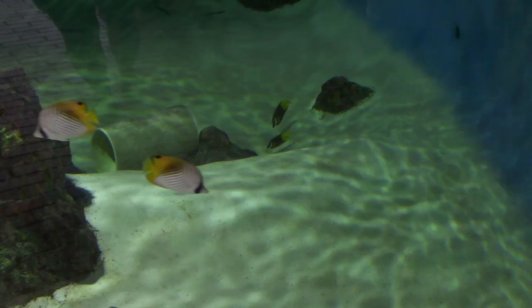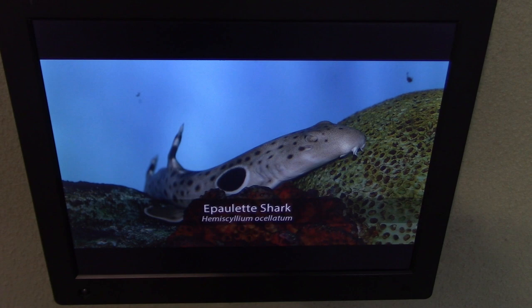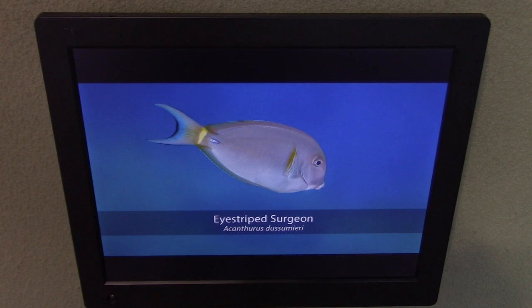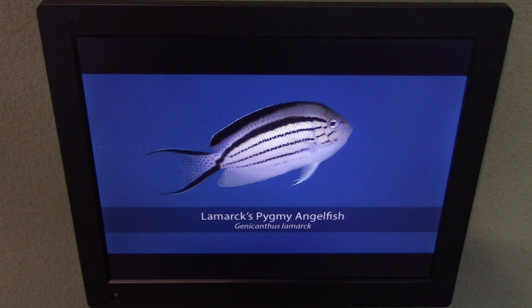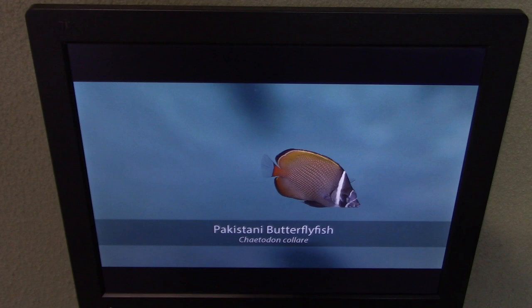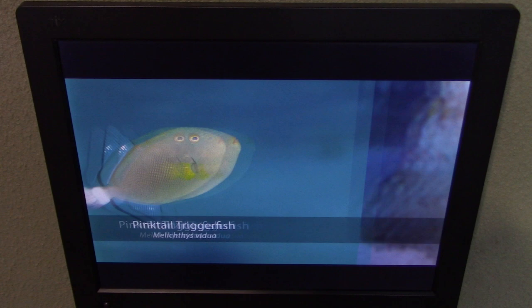See this nice tank here. What we're going to be seeing here: epaulette shark, epaulette surgeonfish, eyestripe surgeonfish, featherfin butterflyfish, Lemonpeel pygmy angelfish, orbiculate batfish, Pakistani butterflyfish, pintail triggerfish, raccoon butterflyfish.